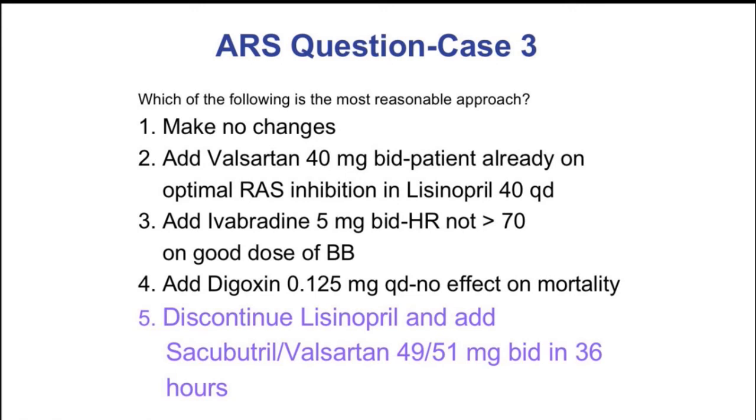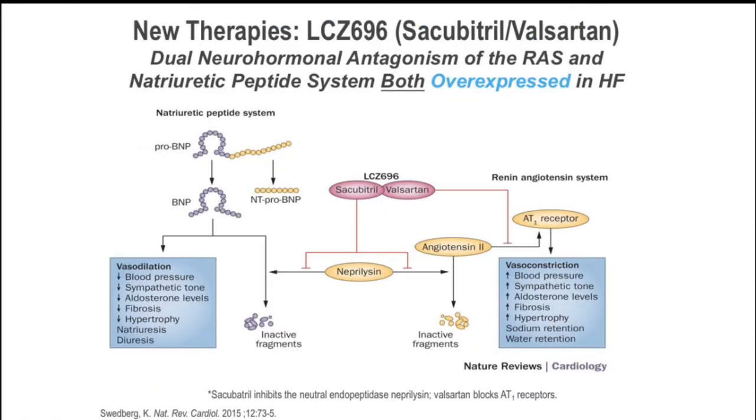and in 2 to 4 weeks you'd up-titrate to the 97/103 dose. Just very quickly, what's going on with sacubitril valsartan? Well, sacubitril is given as a prodrug, which then is broken down and antagonizes the effect of neprilysin, so that we believe that the active fragments of BNP and N-terminal BNP are more active and can be more effective for vasodilatation, natriuresis, antifibrosis, antihypertrophy.